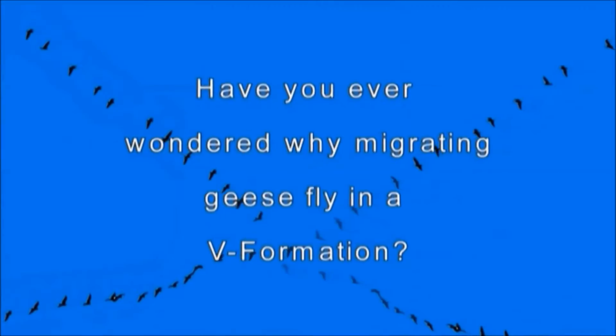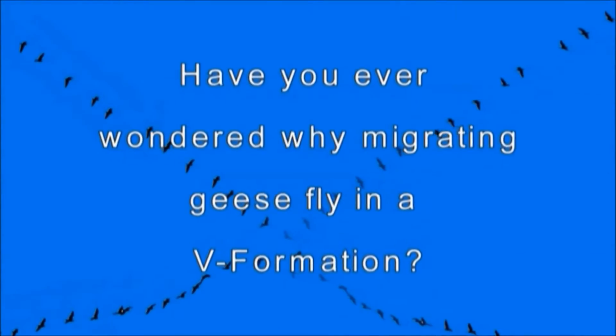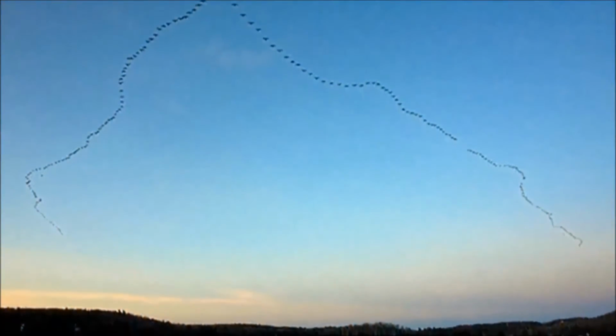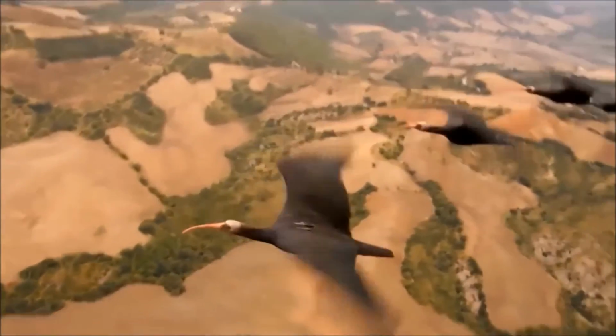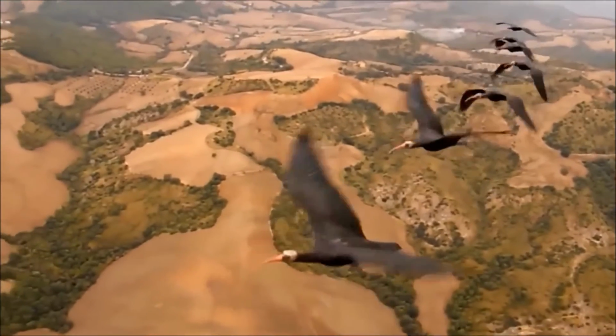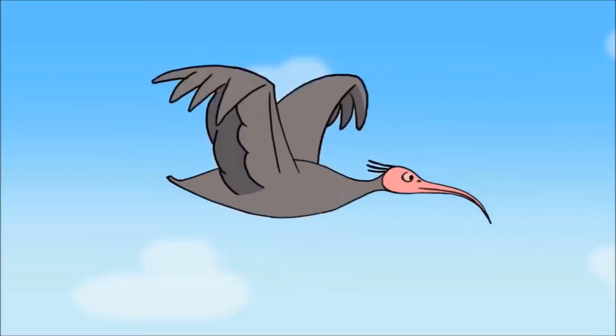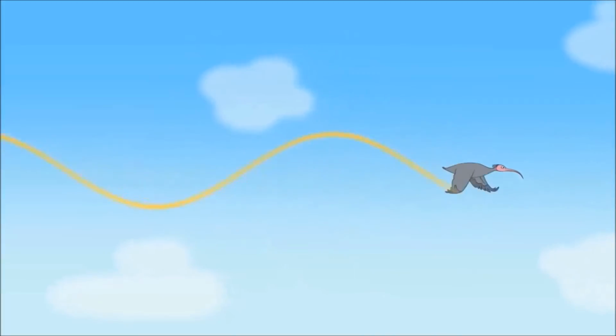Have you ever wondered why migrating geese fly in a V formation? If yes, then did you know why it's so? As each goose flaps its wings, it creates uplift, an aerodynamic orientation that reduces air friction for the following birds flying in a V formation.